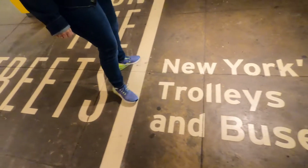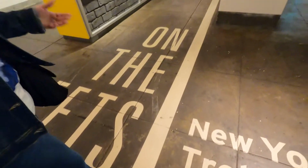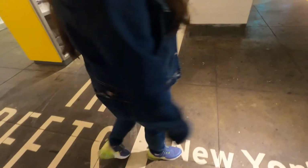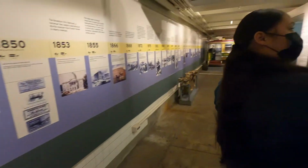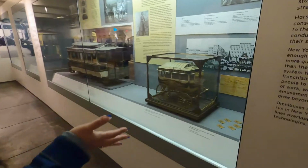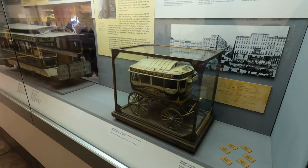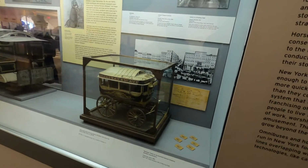What's going on here? New York City trolley and bus. I don't know if I've ever ridden a New York City trolley. Ooh, horsepower. Wow. Wow, look at this, guys. Horse and carriage. Wow, is this like one of the first transportation? You know what this is giving me right now? Red Dead Redemption vibes.